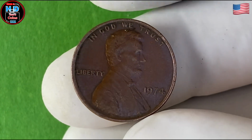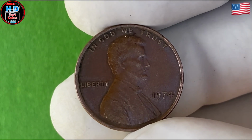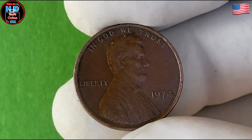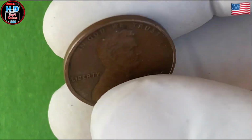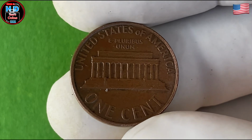When evaluating the value of a 1974 Lincoln penny, it's important to note that the value can fluctuate based on rarity, condition, and market demand. In general, the 1974 penny in circulated condition may only be worth its face value, or perhaps slightly more, depending on factors such as its mint mark.